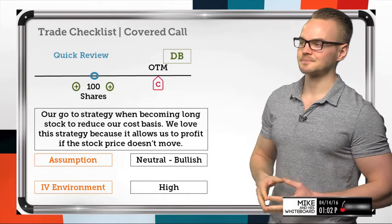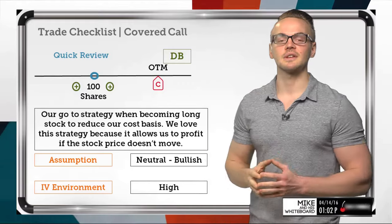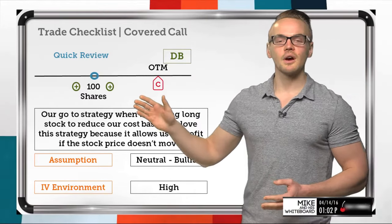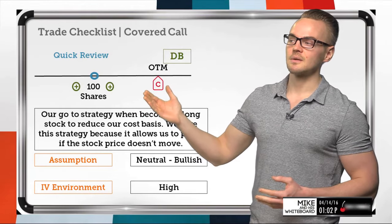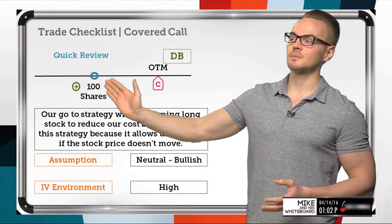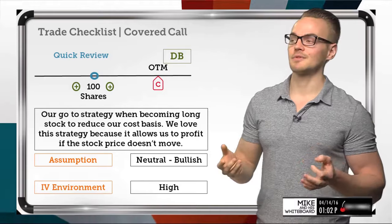We also like this strategy because we not only don't need that stock to move up significantly to be profitable, we can actually be profitable if the stock doesn't move at all. Since we're collecting a credit for this short call, at expiration the credit we received will be turned into profit or cost basis reduction, which moves our cost basis down just a little bit, but that allows us to close out those shares for a small profit if the stock price does not move at all.